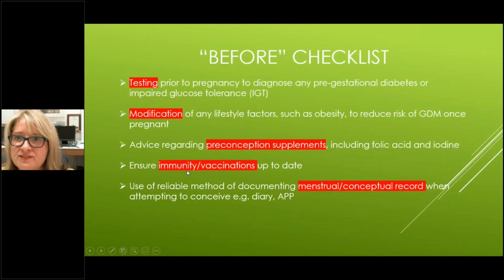So the before checklist in this group. Again, if you see someone you think has risk factors for pre-gestational diabetes or impaired glucose tolerance, test her beforehand and see which category she falls into, because that's clearly going to affect her care. Good opportunity to modify any lifestyle factors such as obesity to reduce the risk of GDM developing in pregnancy. Making sure she's aware of the preconception supplements, which is the standard folic acid dose in this group, and iodine, and ensuring she's up to date with immunity, vaccinations, and CSTs, things like that. And again, just making sure she's got a reliable method of a menstrual and conceptual record, so when she conceives, we've got dates right.